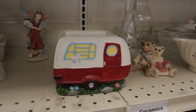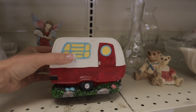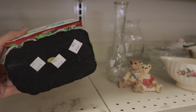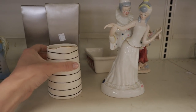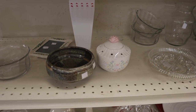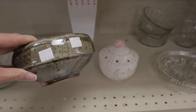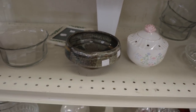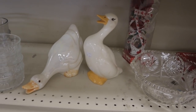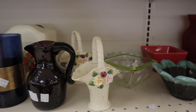Oh my gosh, look at this. You guys know I love some trash-tastic vibes, kind of random stuff for my plant room. That's fun. This is nice. You can find some artists' work. I mean, some of the stuff's just from like Home Goods or something, but I found some really nice pieces before. $2.99. Oh my gosh, look at these little ducks. They are so cute. Ooh, I'm gonna have trouble resisting those guys. All right, everyone, don't forget to seize the day. Little baskets there.